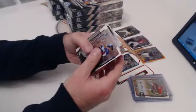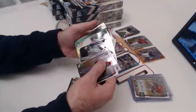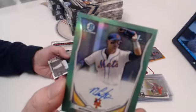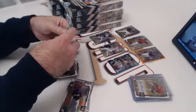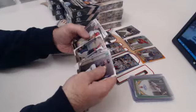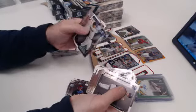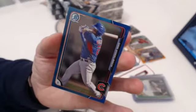Box five. Wade Miley, 499, Red Sox. Got a green autograph. Ooh, very nice. 54/99 for the Mets. Conforto. Robert Stevenson, tall boy. George Springer, die cut. This has a serial number. Cubs, Dan Vogelbach, /250, blue.